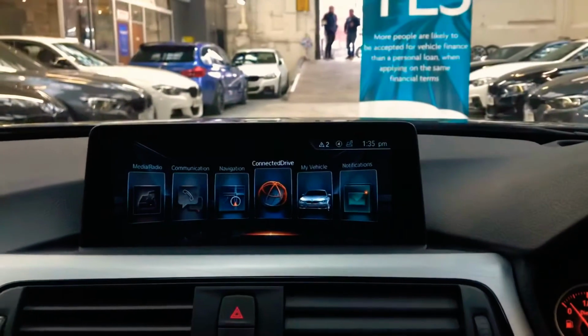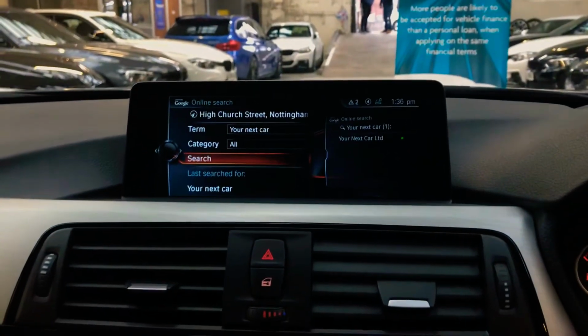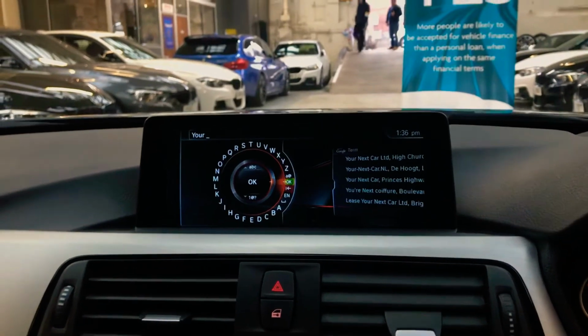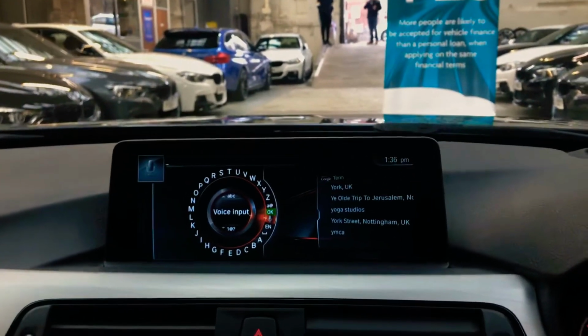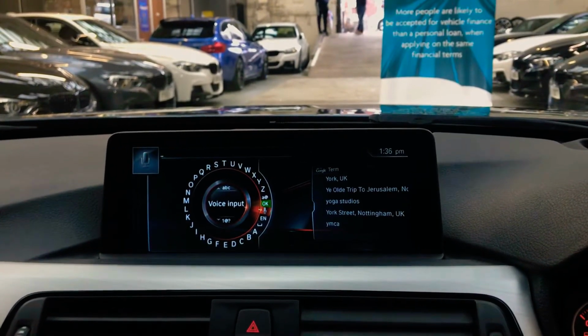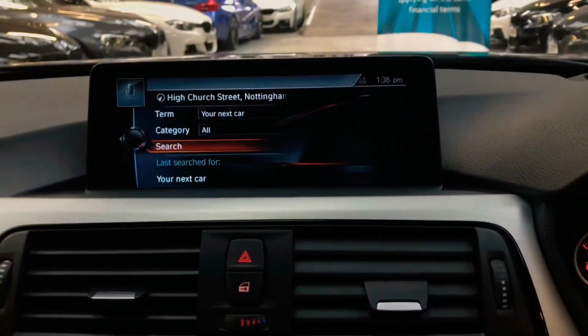Okay, so a few new features with ConnectedDrive and the new iDrive as well. If I click back here, I'll use the voice input. Please start speaking after the tone. Your next car. There we have it. Please continue using manual control.